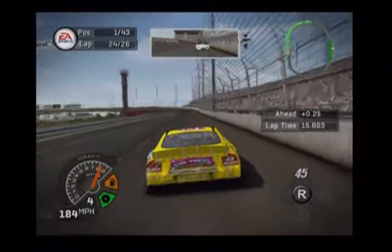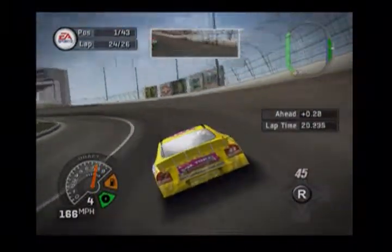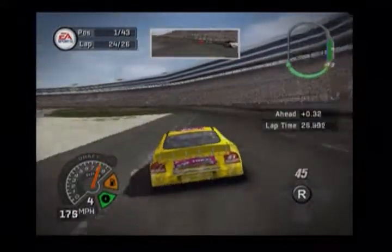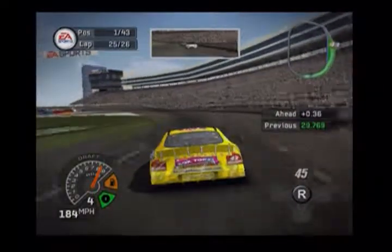Going well this season so far. We got that first win at Bristol and we've not really looked back recently, and our car seems good on the 1.5 miles. It's just Atlanta, but I think we could take the points lead after this. I think we were like 28 back.